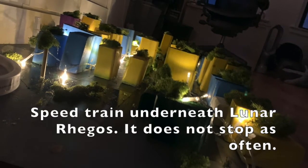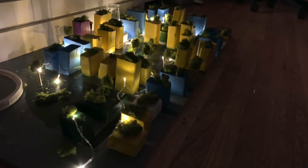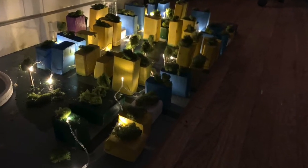There is also a train system in Lunar Rhegos, but it's somewhat like an expressway. It doesn't stop as often and it goes a lot faster. It goes in a figure 8 underneath.